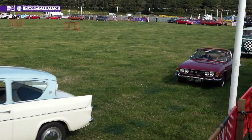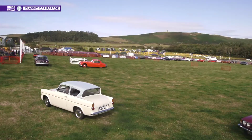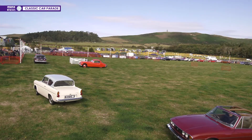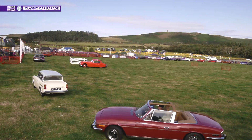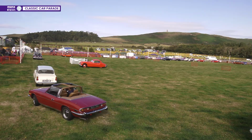And following that, we've got a Mercedes 300 SE belonging to John Bateson. Now this car he's had for many years. He's rallied that extensively throughout Europe. Nice comfortable car to go rallying in.